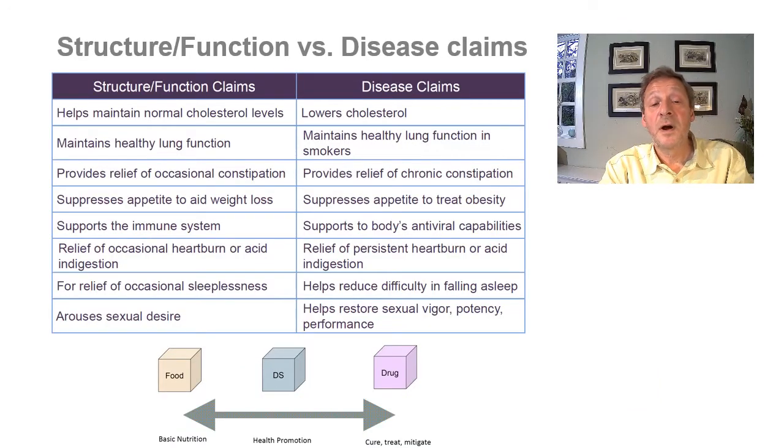So let's talk about allowable structure function claims for dietary supplements. Again, like your botanical dietary supplements. And remember, as we discussed earlier, if it's food, the claims we're going to be talking about are not really appropriate because if it's food, it should only talk about the nutritional benefits. It cannot talk anything about maintaining normal health, according to FDA.